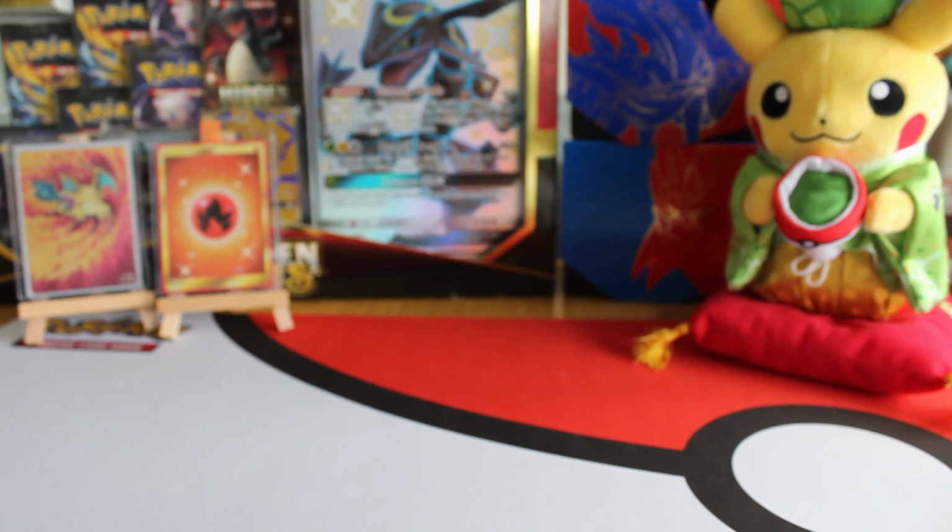So, as you can see from the intro, we have several packages today. So, what have we got in there? I hear you ask. Well, we're talking sealed product, we've got minty singles, and some super vintage stuff on the way. So if you like what you see, or if you want me to open some of the stuff that you see today, leave me a like and just let me know. So, let's go ahead and take a look at some of these packages.